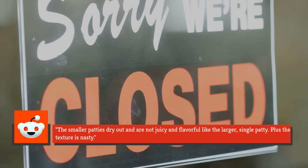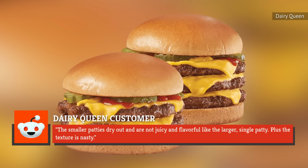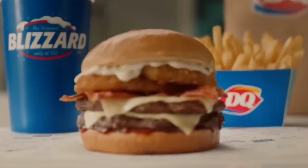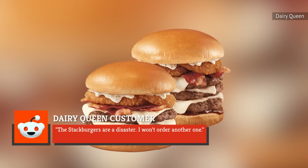One former fan wrote, "The smaller patties dry out and are not juicy and flavorful like the larger single patty. Plus, the texture is nasty." And a final Redditor summed it up, saying, "The stack burgers are a disaster. I won't order another one."